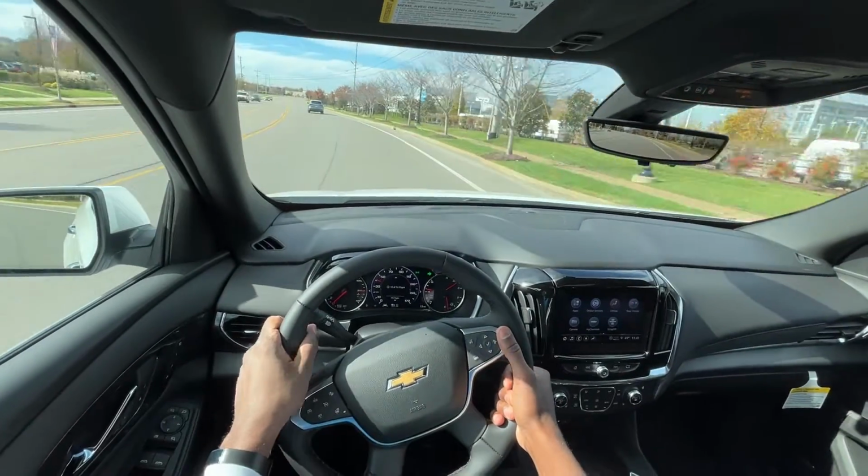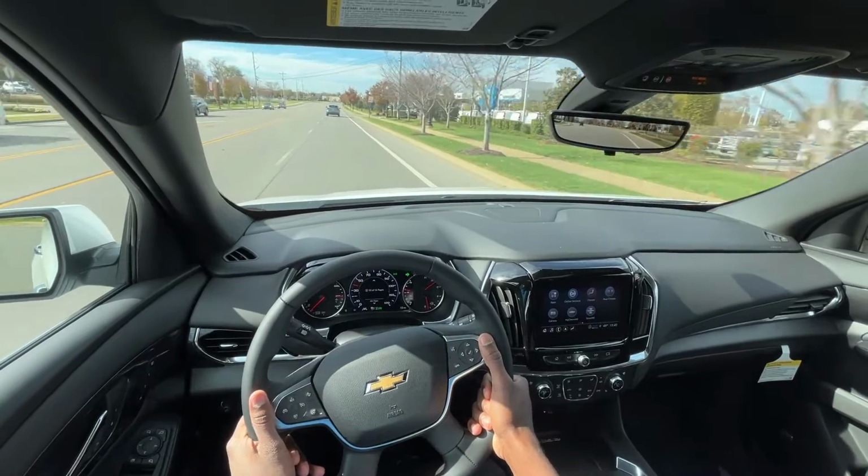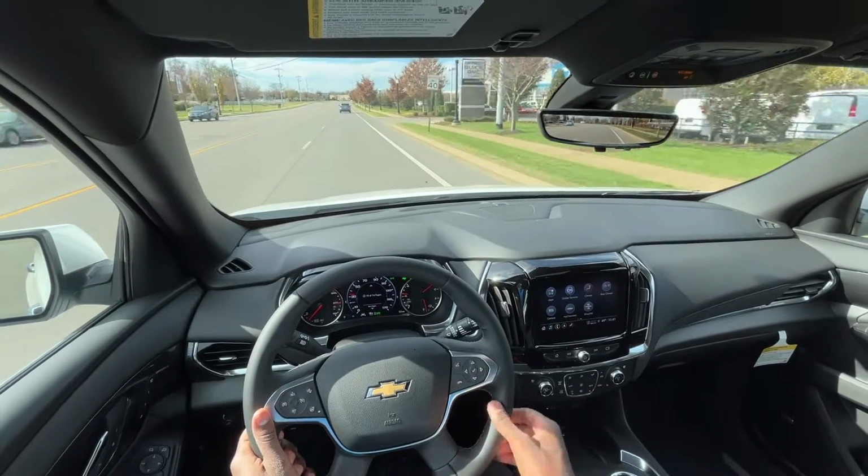But with all that being said, this is going to bring me to an end of my review of the 2023 Chevrolet Traverse High Country All-Wheel Drive.